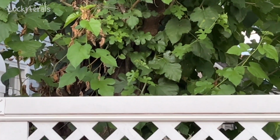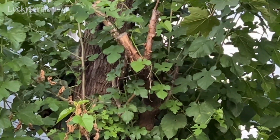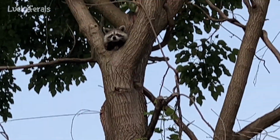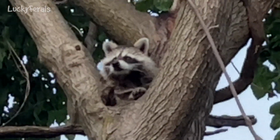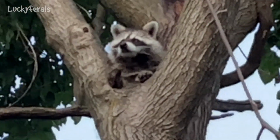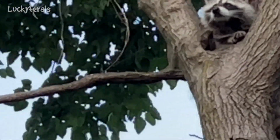Well, there it is. It's going up the tree. Guys, can you see it? Look at this. Can you see it? Oh my gosh, guys, look. There's a raccoon in the tree. Oh my gosh. I can't zoom in any farther. Whoa. I'm gonna go see if I can get my other camera.